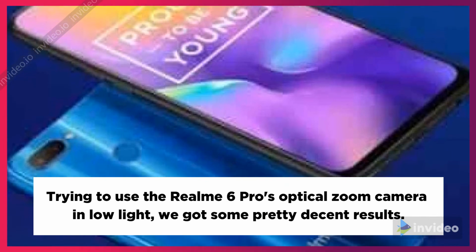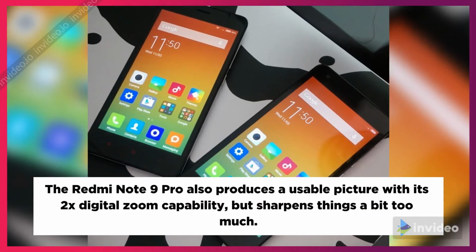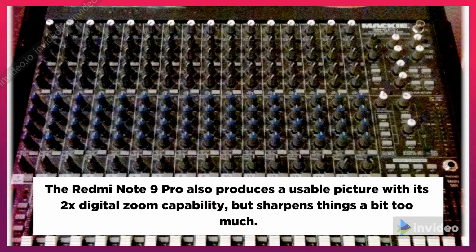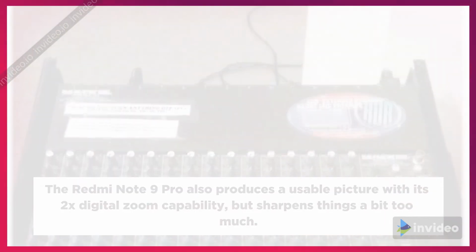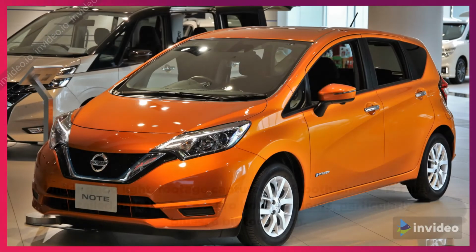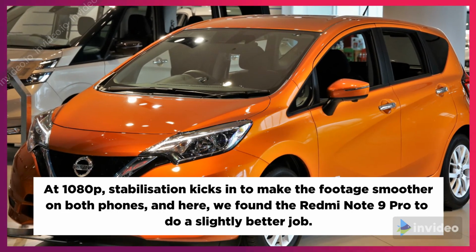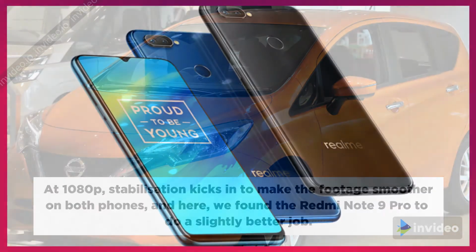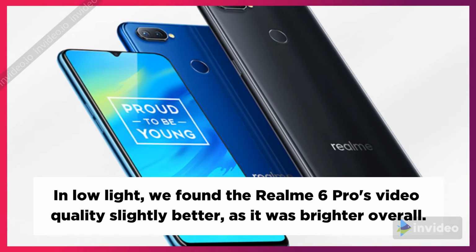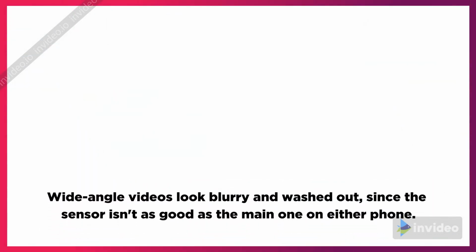Trying to use the Realme 6 Pro's optical zoom camera in low light, we got some pretty decent results. The Redmi Note 9 Pro also produces a usable picture with its 2x digital zoom capability, but sharpens things a bit too much. Under good light, footage captured with both phones is fairly detailed, but the Note 9 Pro boosts colors, particularly blues, a bit too much. At 1080p, stabilization kicks in to make the footage smoother on both phones, and here, we found the Redmi Note 9 Pro to do a slightly better job. In low light, we found the Realme 6 Pro's video quality slightly better, as it was brighter overall. Wide-angle videos look blurry and washed out, since the sensor isn't as good as the main one on either phone.